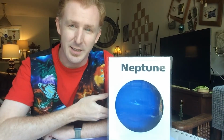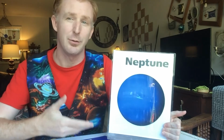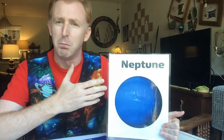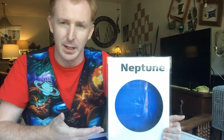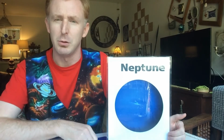Now for our second ice giant, we have Neptune. Neptune is our last official planet in our solar system. We have the bluish color of Neptune that it's known for, that watery world, and Neptune in Greco-Roman mythology is the god of the ocean. So aptly named for the ocean blue planet.